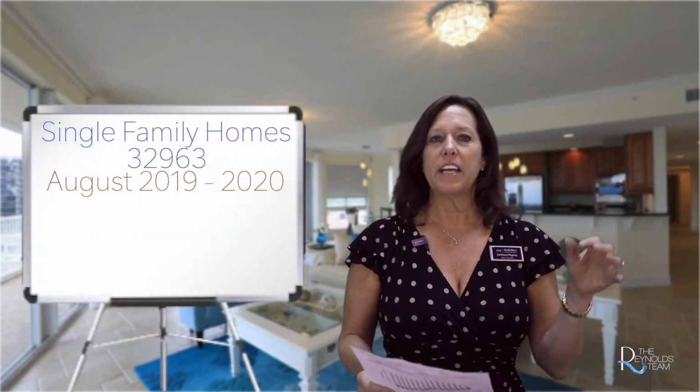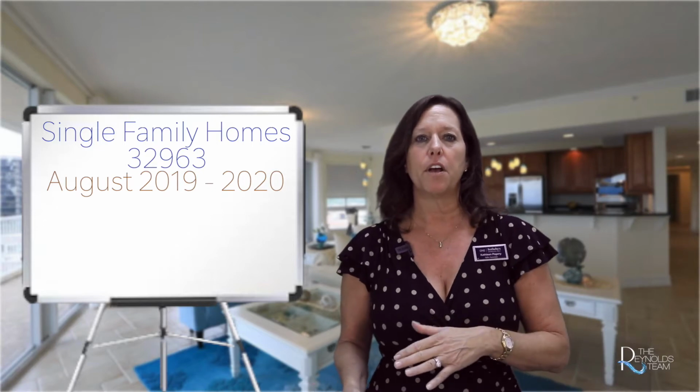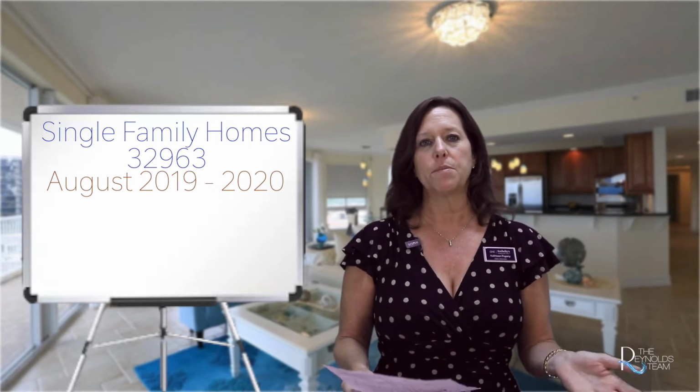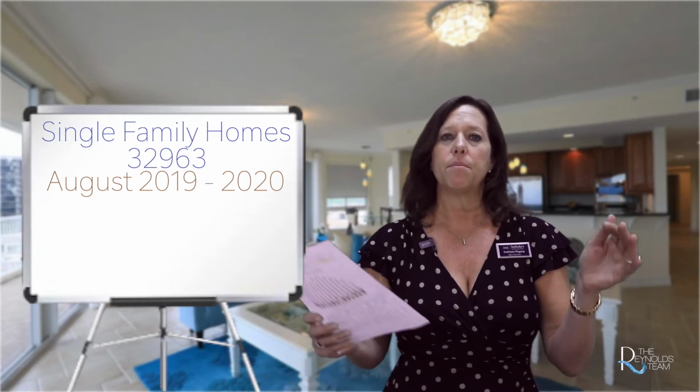We have some pretty amazing numbers to report today, and I'm going to break down the numbers for 32963. The market is definitely hot right now. So we took a look at single family homes on the Barrier Island. That could be waterfront homes, all single family homes in 32963.